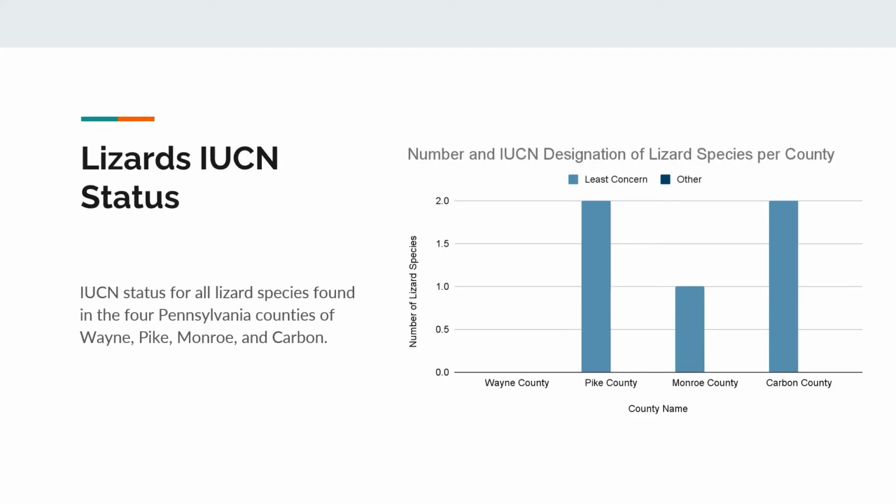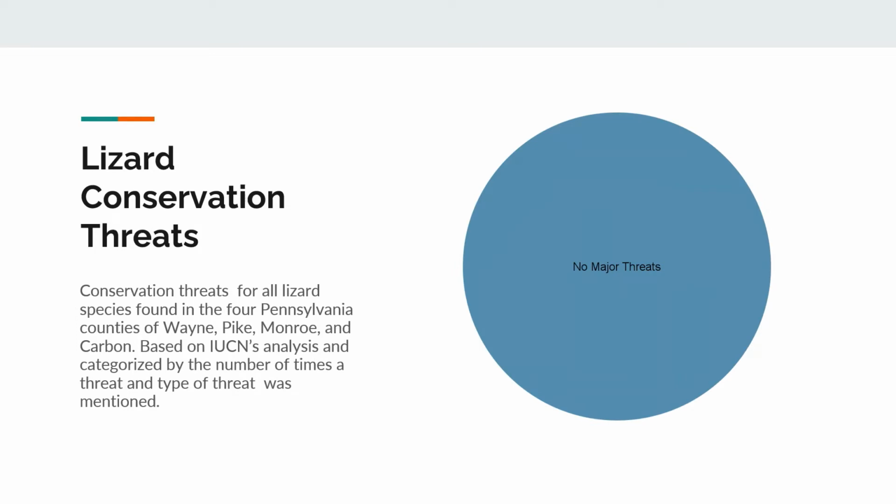Both lizard species in this area are considered to be of least concern in terms of conservation status. Overall, there are no known major threats to the lizard species in this area.